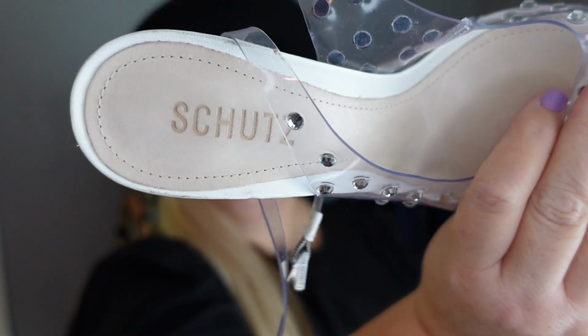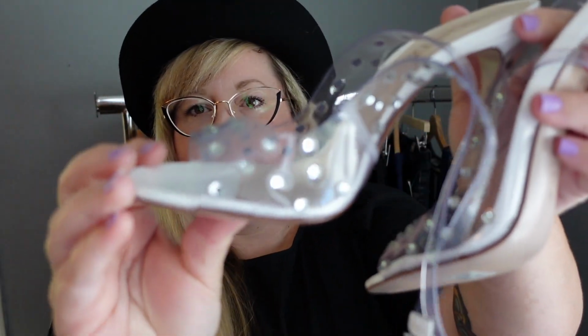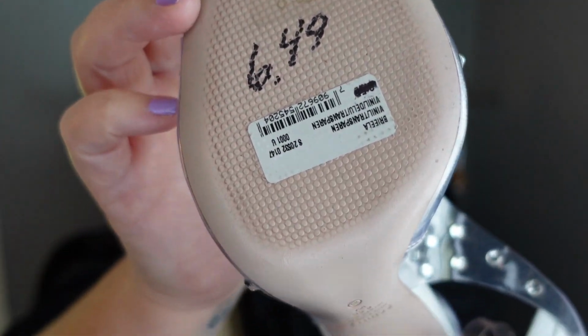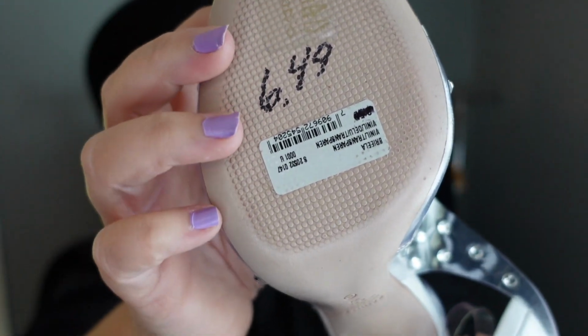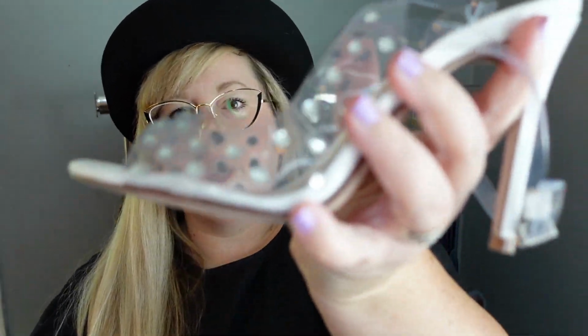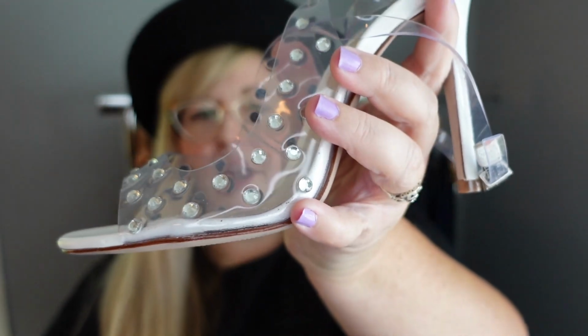You saw this brand in my latest unboxing. It is Schutz. These are some clear little heels with some rhinestones on them. Look at the condition on those. Still have the stickers on the bottom. They were $6.49 at the thrift store. Really cute. Would be great for a wedding or a cocktail party, and this clear PVC is really in right now.